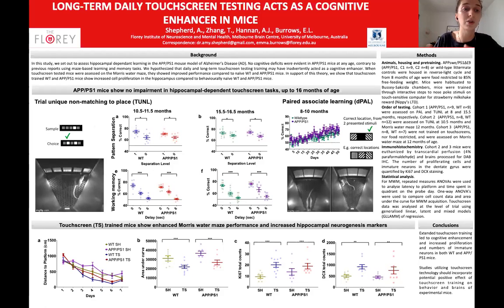We can make this more difficult by decreasing the separation level, so how many squares are in between the sample and choice phase. This is an example of separation level 1, there's one square between. And we can also increase the delay between sample and choice phase. What we saw, both in our 10 to 11 months of age and up to 16.5 months of age, where we have seen an extinction deficit previously, is that all the animals show that at separation level 0 and at a 6-second delay, it's getting harder, indicating the task is working.